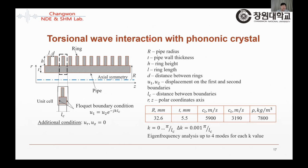In the beginning, we made the framework of considering the pure torsion wave propagating in an infinite array of phononic crystals. The main question in this study is to understand how phononic crystals affect torsional wave propagation. The dispersion curves can be calculated by applying the Floquet boundary conditions, as you can see here. We assume there are an infinite number of phononic crystals, so we use a simple unit cell here, apply the Floquet boundary conditions, and we can calculate the dispersion curves.